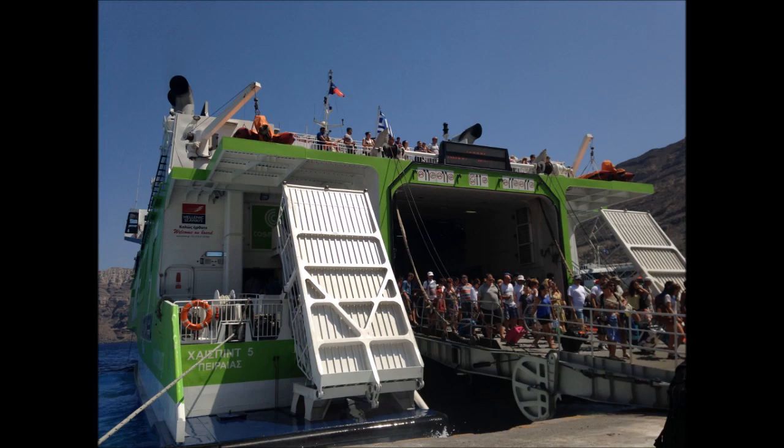If you don't know what a ferry is, it is a boat that carries people, but also cars and other large items. So lots of people were driving their cars onto the ship. It was just way bigger than I thought. We had assigned seats. It was almost like a cruise ship on the inside. So that was just a cool experience.